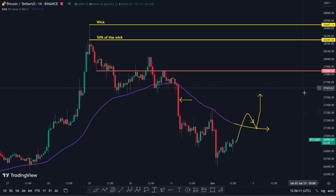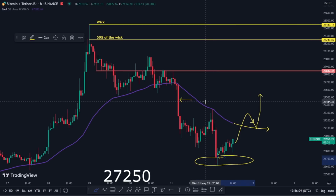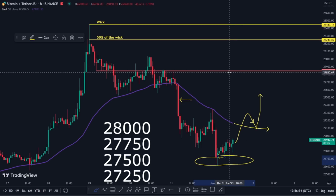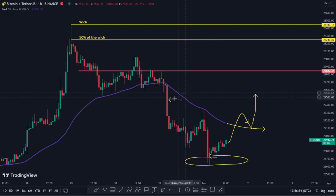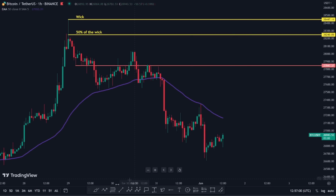Also, if we check the liquidations in HyBlock, you can see that the liquidity now is to the upside. Okay, they just filled this zone here between 26,700 and 26,600. That zone is now hit, is clear, and the liquidity now is to the upside. Where? Well, round numbers really: 27,250, 27,500, 27,750, 28k, and 28,250. Every 250, quite round numbers pretty much. So today's bias is going to be to the upside. I'm favoring higher prices again.